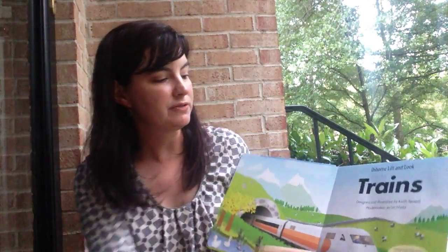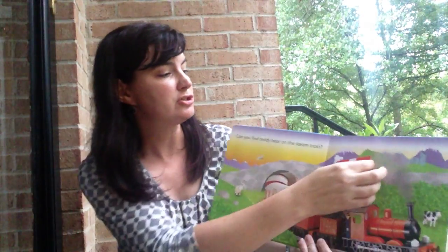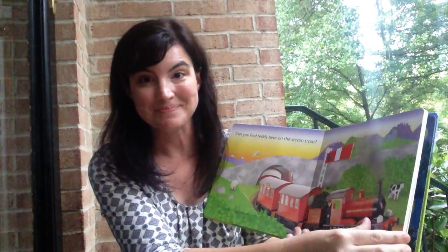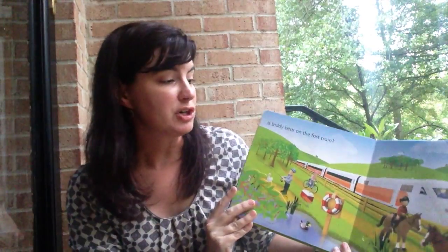Then our Lift and Look books, kind of the same type of thing, Lift the Flap. Very sturdy. All of these Lift the Flap books, by the way, are not little flimsy paper flaps. These are good sturdy flaps that will stand up to an actual toddler or preschooler. So that's always a good thing. My kids always loved the Lift the Flap books, and I would hate it when the flaps tore off, but Usborne books are very, very durable.